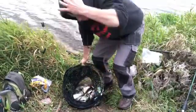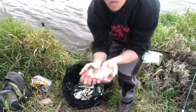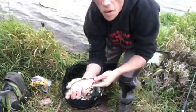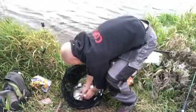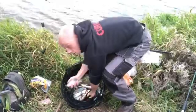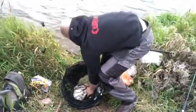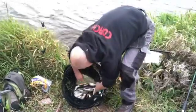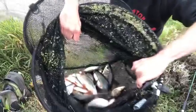Quality net of fish. Sunset River. Quality roach. Quality roach. Right, mate. Let's get some of the ones back in straight away. Nice fish. Little one back in. But yeah, as you can see, a nice net of fish. Quite happy with that.